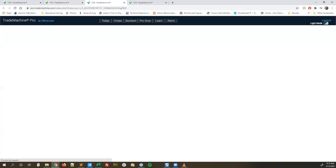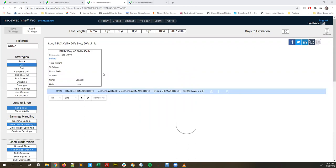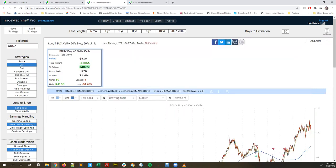Let's just click on it to see what it's like. Okay, so this had almost 700% return. Pretty nice numbers. Average return per trade is 45%. And yeah, I mean, this is a really great scanner. And Dave Johnson says he's used this for about a year and a half for the earnings trades, 14-day diagonals with an 80% win rate.